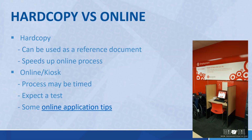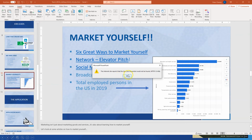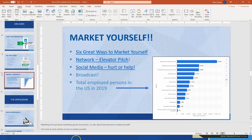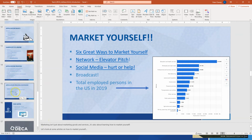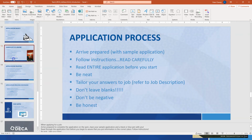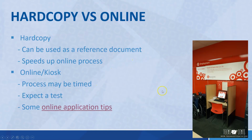So let's take a look at some other tips for the online application process, which will be right here. Oh, let's skip that because apparently that link is a bad link. I will find that and attach it. No problem. Okay, moving on.